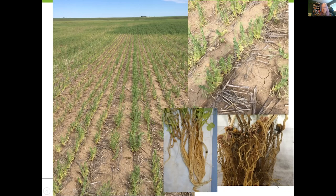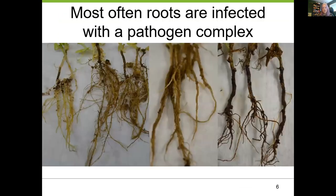Now, it's unusual to see a field like this that has such perfect symptoms of Aphanomyces, and this is because it came on very early in the season. Generally, when we pull up our roots, we really are seeing kind of a mess of symptoms, and it's hard to diagnose. So this would be something that's very obvious to be Aphanomyces, but most of the time when we're pulling up our roots, it looks like this, and it's really a combination of Fusarium and Aphanomyces. Fusarium causes this blackening of the taproot, whereas Aphanomyces really kind of eats away at the roots and leaves nothing behind.